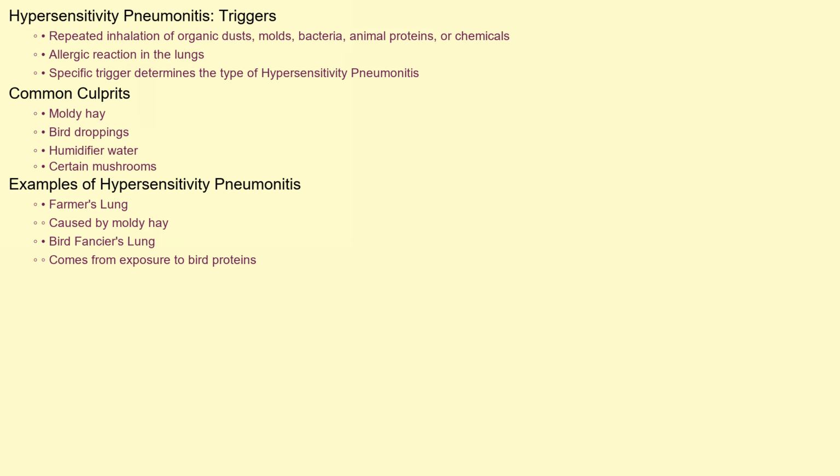So, what exactly triggers hypersensitivity pneumonitis? The key lies in repeated inhalation of specific organic dusts, molds, bacteria, animal proteins, or certain chemicals. Think of it as an allergic reaction in the lungs. Common culprits include moldy hay, bird droppings, humidifier water, and even certain types of mushrooms. The specific trigger determines the type of hypersensitivity pneumonitis a person develops. For example, farmer's lung is caused by moldy hay, while bird fancier's lung comes from exposure to bird proteins.